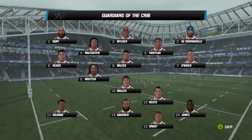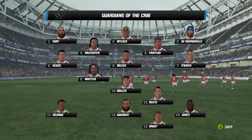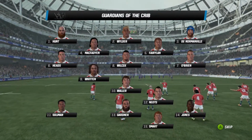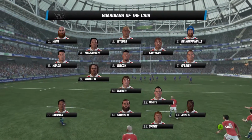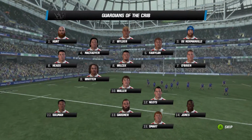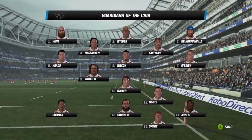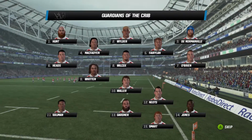Then, of course, the big man, Finley Wilcox, will come up at number 8, and it's Callum Whitten who comes in at scrum half. Outside him, Jake Waller, who spent some time at fullback, moves into number 10. Outside him at inside centre is Luke Neots, who will be accompanied by the bearded wonder of Heston Gardner. Omar Solomon will accompany the left wing side, and Kieran Jones, the try scorer from way back in round 1, will be on the right. Peter Smart completes the 15 at fullback.